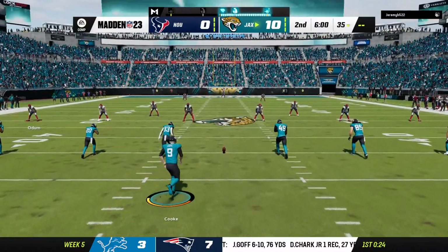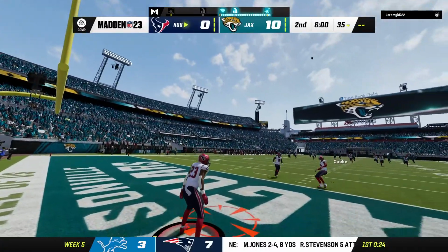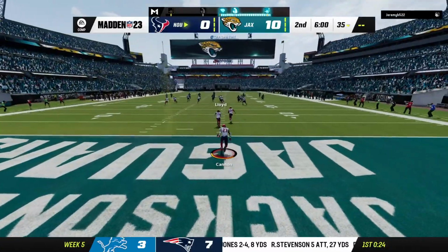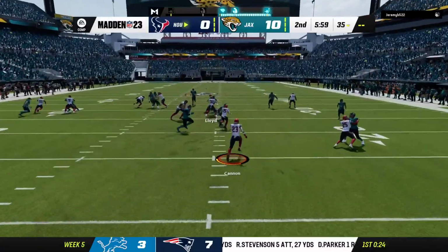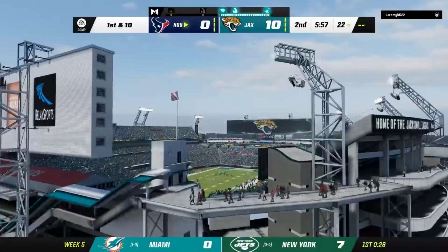Here's the Jaguar kick team now as they run up and send this one away. Cannon now elects to bring this out. And he returns this to the 22.